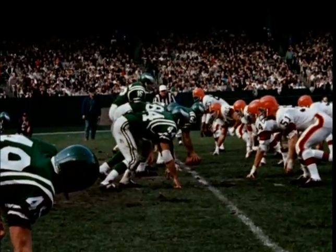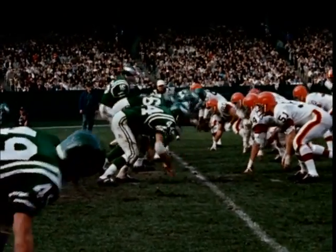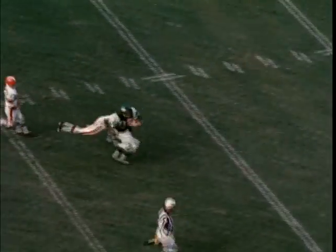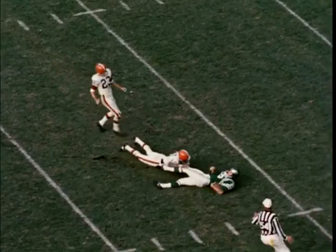First and 10 now on the 25. We pick the action up with the Eagles with the ball again. Snead, he's going deep for Ray Pogue. Pogue has a step on Erich Barnes and has the football on the 30. Barnes is chasing him over the 20 and pulls him down from behind. A 62-yard pass play.